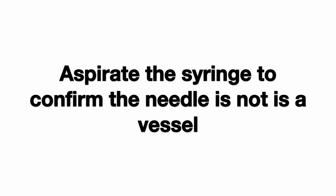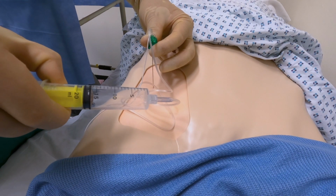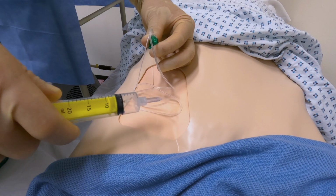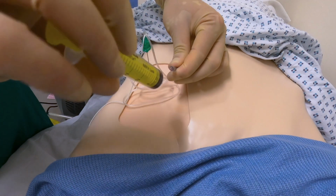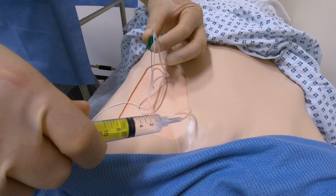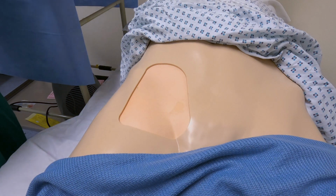Next, aspirate your syringe to make sure you're not in a blood vessel. You can now inject your local anaesthetic 5 ml at a time, stopping to aspirate in between each 5 ml. This is to check that the needle hasn't migrated into a blood vessel. Once you have administered 30 ml of local anaesthetic, carefully remove your needle and apply a sterile adhesive dressing.